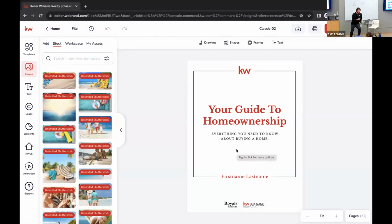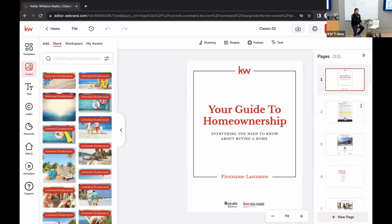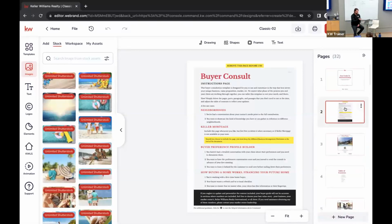Another thing I want to point out is this template is 32 pages long. That's too long. None of these are 32 pages long. These are all like 10 to 16 pages long. So don't feel like you have to use every piece of this template. As we go through the pages, we'll even see right here, this first page is not even intended to be included. This is for you. This is an instructional page that sort of walks through some of this stuff.